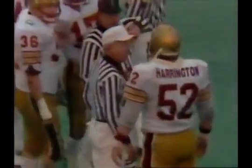Well, all the emotion was going Houston's way, and then they had a couple of big penalties here. Going to wind up with 3rd and 30. 2nd and 30, I guess. You had a lot of those in your career. What'd you call them in 2nd and 30? I punted.